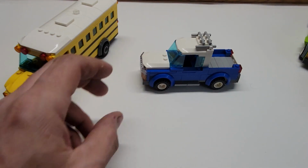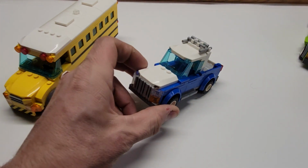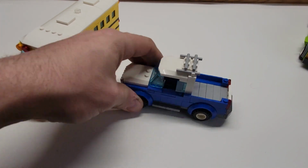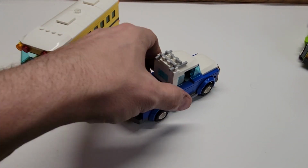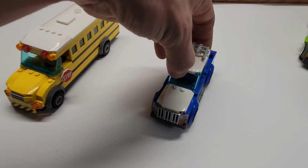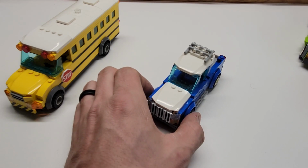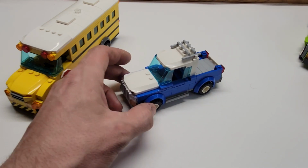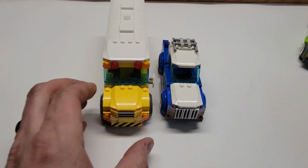So this is a pickup truck that I built. I'm not sure if I want to keep the roof rack on there or not, but it's there for now. But there's one thing super unique about this vehicle that is incredibly uncommon. I don't think I've ever seen anyone else do it, but I'm sure it has been done before. And that is, this is a 5-wide vehicle.